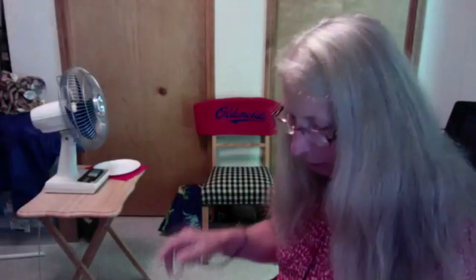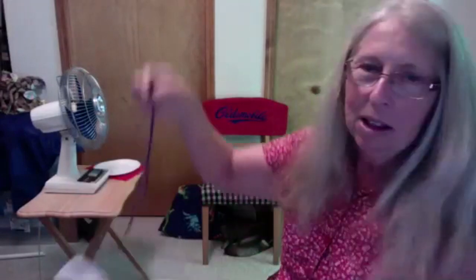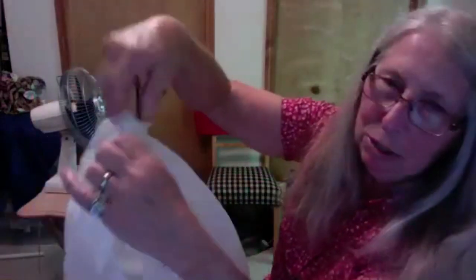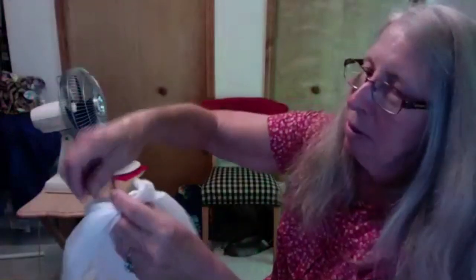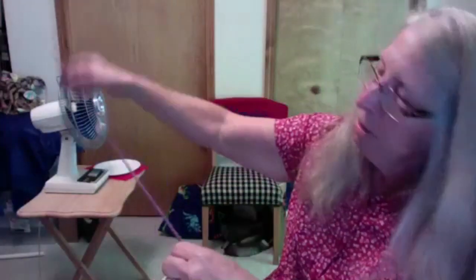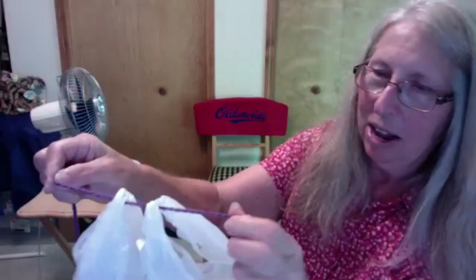Look at that. It's a plastic grocery bag, and it has handles. So that's to our advantage, because then all you need is a piece of string. And I'm gonna hold the two handles together. See how I did that? There's the open space of the bag, and I've brought the two handles together. And I am going to tie the handles together with one of the ends of the yarn. So I'm gonna make a knot.